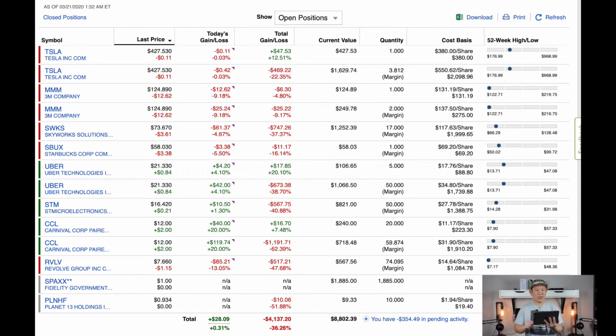3M, again, there's two line items. I got one share when it dropped down to 131, and then my others are at a cost basis of 137. Currently, it's actually in the, I believe, 120s. So I definitely will be picking up some additional shares of 3M if it stays in the 120s.